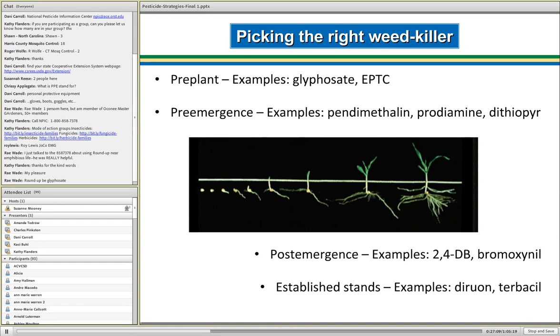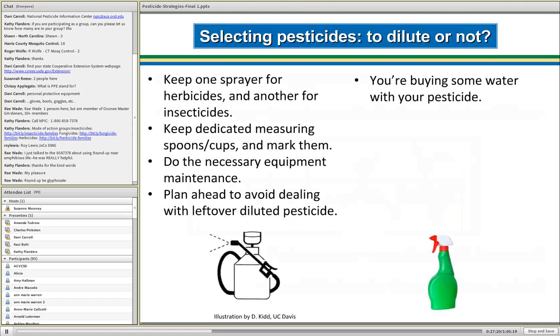And I should clarify that any mention of these active ingredients or products specifically is not meant to be a recommendation or an endorsement. I'm just throwing out examples to help illustrate the points.